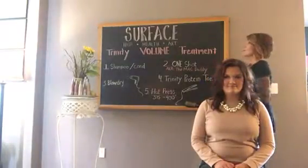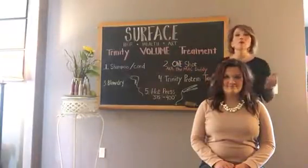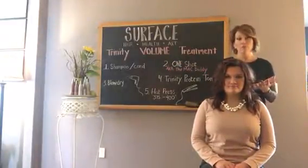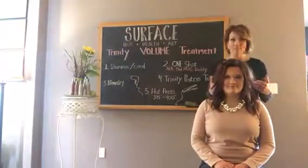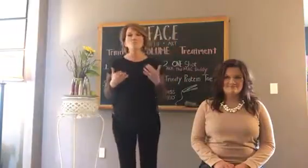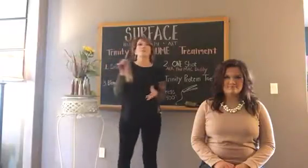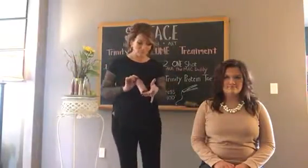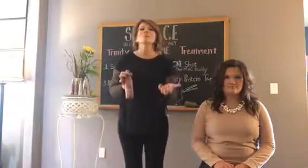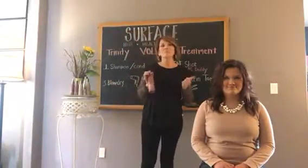So our step number one is we're just going to analyze and figure out what shampoo and conditioner is best going to benefit our guest. If your guest's hair is brittle, they're having some breakage, they just need that little extra punch of protein, we're definitely going to go with the Trinity shampoo and conditioner. Trinity is great for strengthening that hair with the amaranth protein and really getting it back into shape.